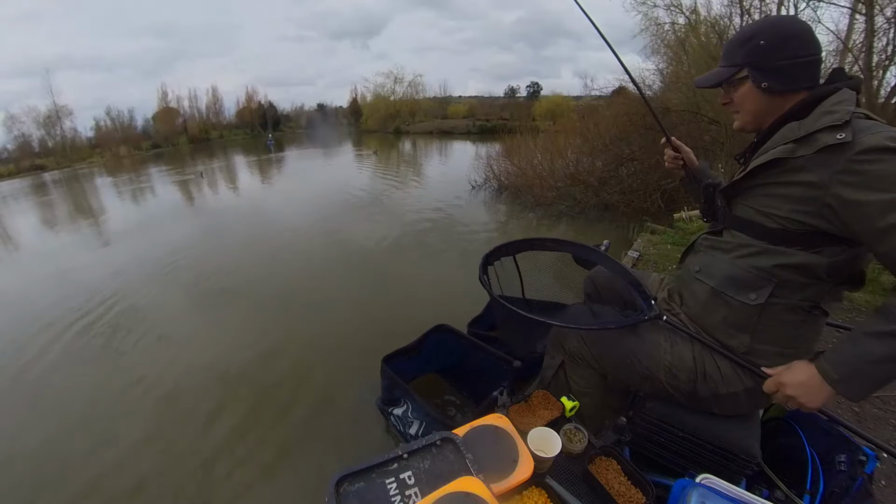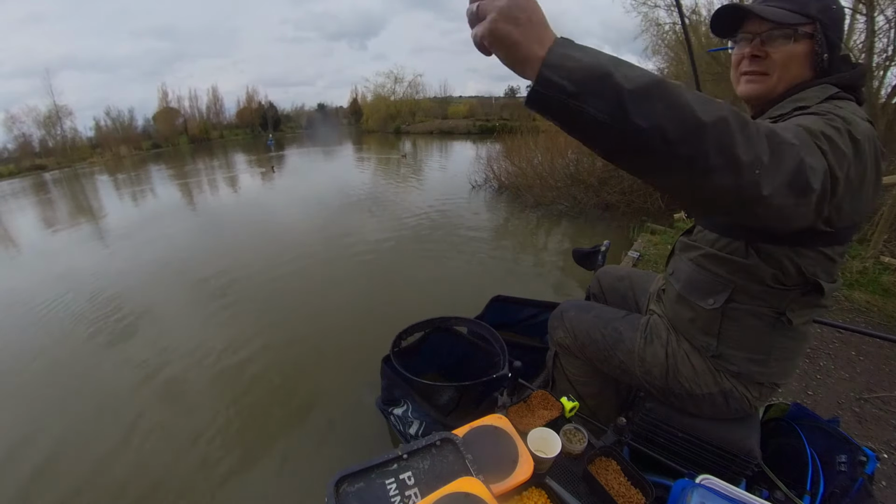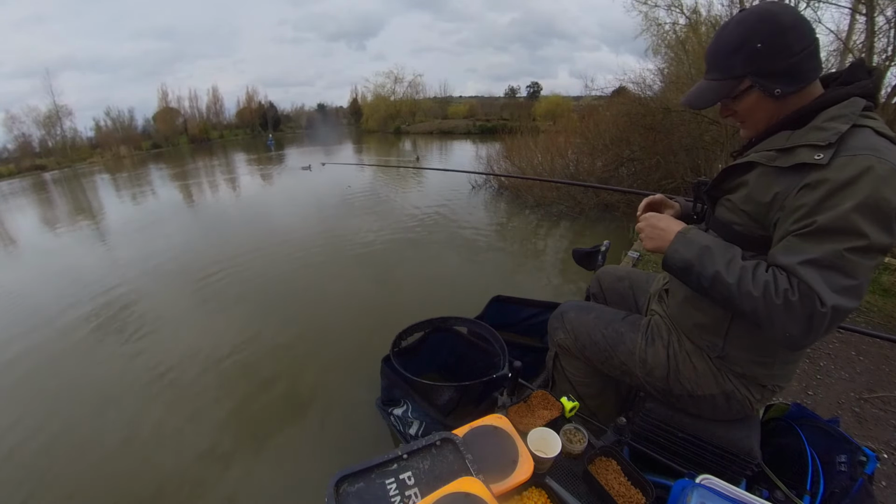What I'm going to do is start this left down, so I've got two nets of silvers now. And then if I catch a carp, I'll have to get another net out. Or when I catch a carp, I'm going to be positive about it. Steve's in again.